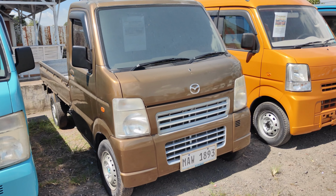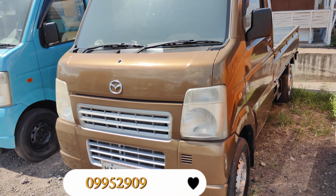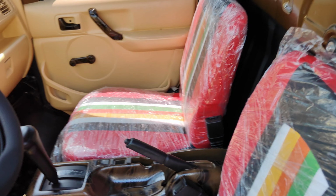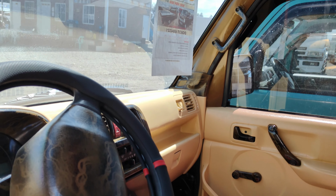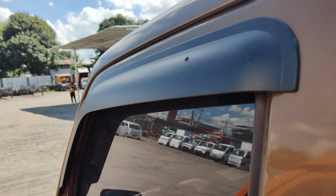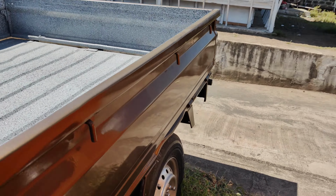The next unit is a 4x2 automatic pickup, original paint. This is the interior. The ceiling, everything is very nice. Have Android stereo with camera, class A quality. The paint is also original paint, not bubble paint. You can see the bed and under chassis.